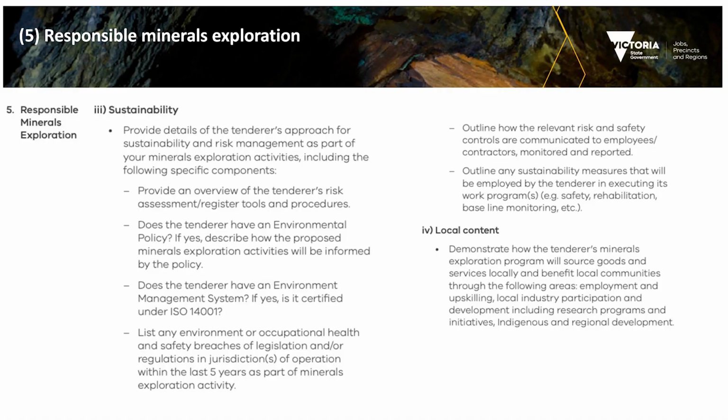Sustainability. So what's your approach for sustainability and risk management as part of your exploration activities? We've listed a number of components there that we require information against. So risk assessment, registers, tools and procedures. How do you manage risk? Do you have an environmental policy? If yes, can you describe it? And how your activities will be performed and informed by that policy. Do you have an environmental management system?